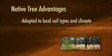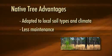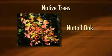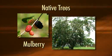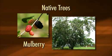Many Mississippi soil and water conservation districts are concentrating on getting landowners to consider the advantages of native trees. First, they are adapted to Mississippi soils and climate. Native trees require less maintenance, and the local wildlife prefer them. In the winter, it can be hard to imagine, but some native trees, like the nuttall oak, have beautiful fall foliage and can produce acorns for wildlife food. Another wildlife food source is the mulberry, which produces fruit that can be used for making pies and jam.